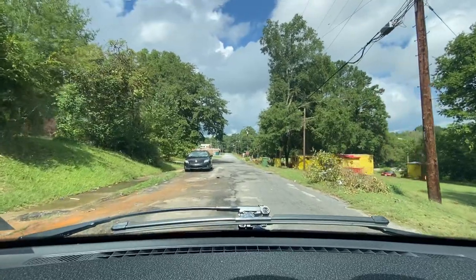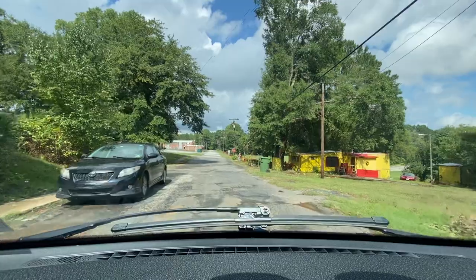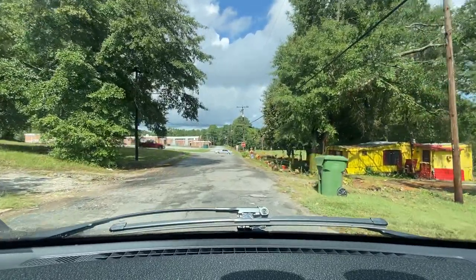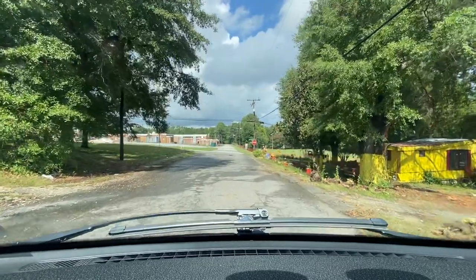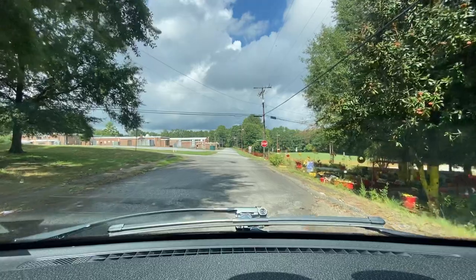Piece of wood holding up the air conditioner. It was like an 8-foot piece of wood that was propped up on the ground under the air conditioner in order to keep the air conditioner like level, I guess. This street's kind of rough.